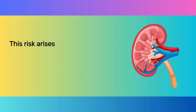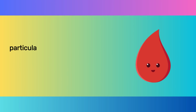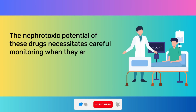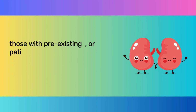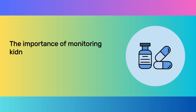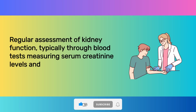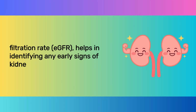damage. This risk arises because these antibiotics can accumulate in the kidneys, where they exert toxic effects on renal cells, particularly in the tubules and glomeruli, the main structures involved in filtering blood. The nephrotoxic potential of these drugs necessitates careful monitoring when they are administered, especially in vulnerable populations such as the elderly, those with pre-existing kidney conditions, or patients who are concurrently taking other nephrotoxic medications. The importance of monitoring kidney function when prescribing nephrotoxic antibiotics cannot be overstated. Regular assessment of kidney function, typically through blood tests measuring serum creatinine levels and calculating estimated glomerular filtration rate, eGFR, helps in identifying any early signs of kidney impairment.